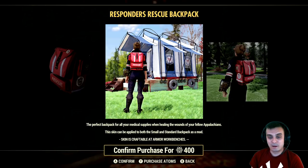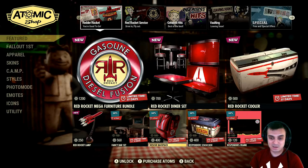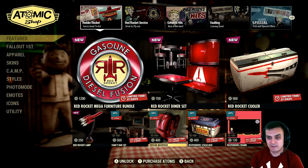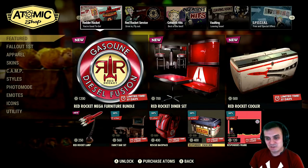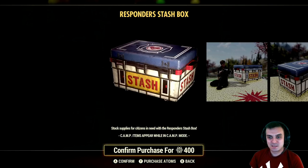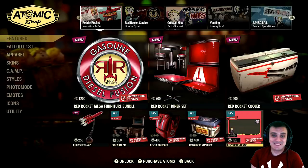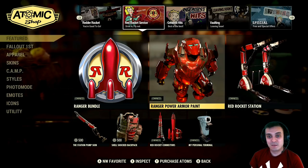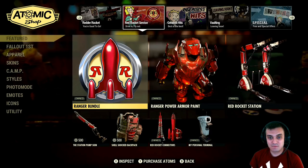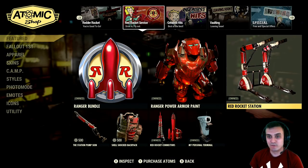Responder Rescue Backpack. Okay. With a 20% discount, I might buy it for my outfit combo series. Responder Stash Box. Okay. Responder Frame. Okay. Nothing big, cool, or whatever. Alright, then we got this stuff right here, Red Ranger Bundle, which I already reviewed.